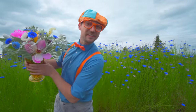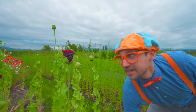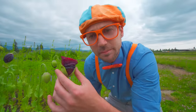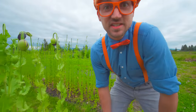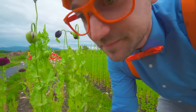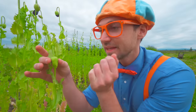Let's go get some more flowers. Ooh, some more flowers. Ooh, interesting. See this flower? It's not fully blossomed yet. Oh! There's different stages of blossoming flowers. Look down here. See? This one hasn't even opened yet. It's still a baby.